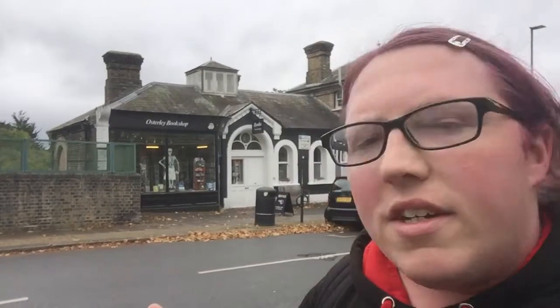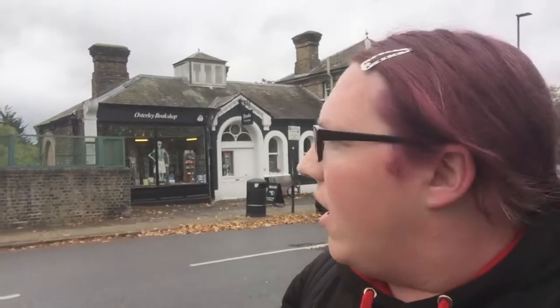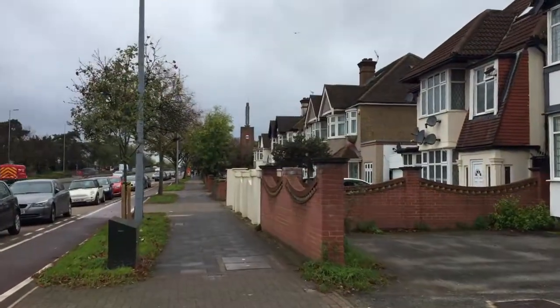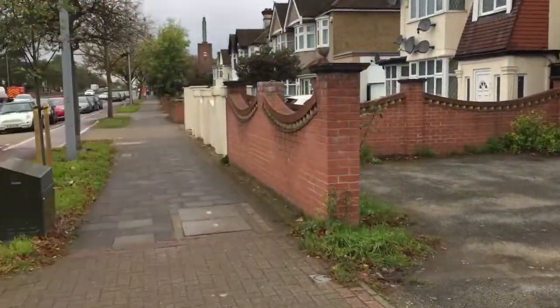Now I've come very slightly off my route because I wanted to have a look at that building over there. In 1934, Osterley Station was moved 300 metres that way. That's the former station building of Osterley and Spring Grove, which was here, and the new Osterley Station is just down there. So kind of a disused station, there you go. That strange looking tower over there is Osterley Station, and it stopped raining, yay!